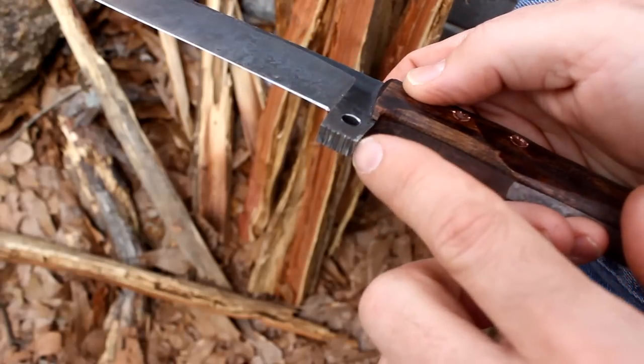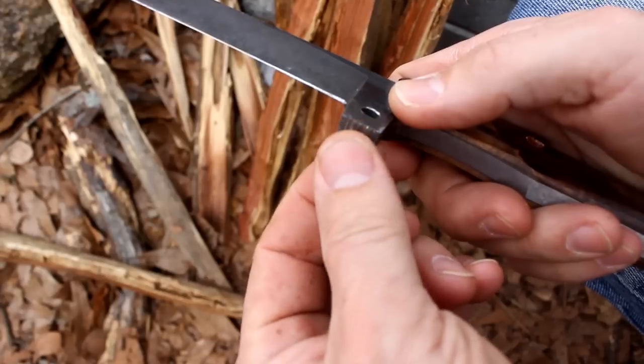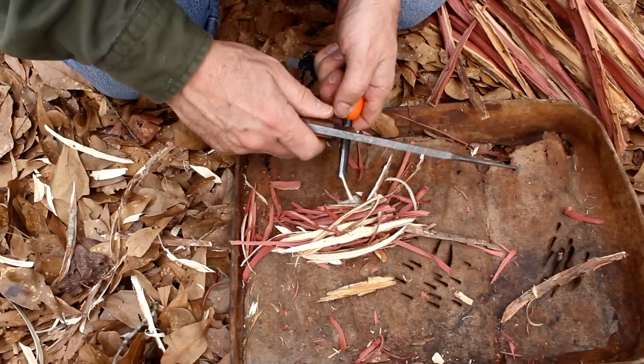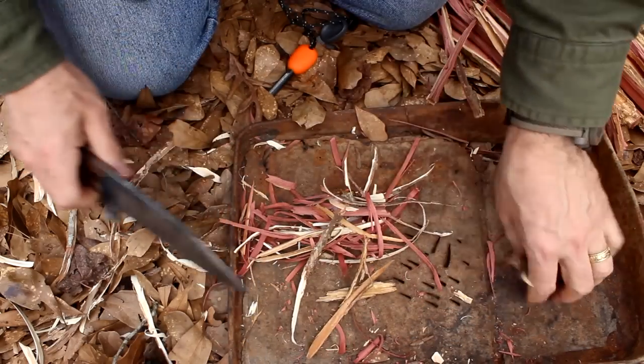Right here at the guard, the jimping is perfect for your fire steel. It really gets a good grip, and it's really rough. I like to take a little bit of Vaseline cotton ball. I've always kept that around with me. It doesn't take a second for it to light up.